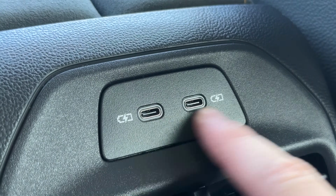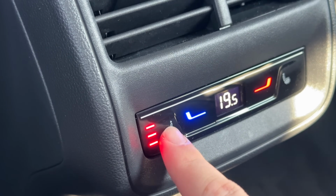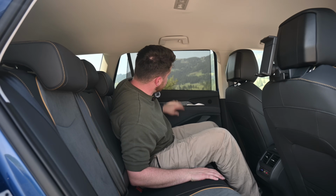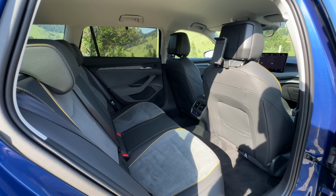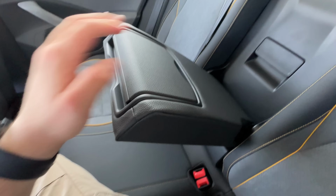Two USB chargers, you've got a couple of air vents and a third zone of climate control. Very nice to see. And the outboard seats are also heated as well. Get that nice suede here. This is soft touch. Actually, it's quite good. For a while there, Volkswagen Group was cutting costs for the back seats, but clearly not anymore. This is all nice and soft. Pull down that center armrest.